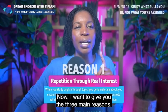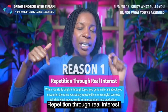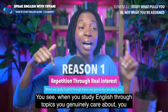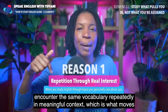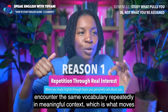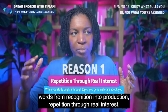Now, I want to give you the three main reasons why this is important. Here's the first reason. Repetition through real interest. You see, when you study English through topics you genuinely care about, you encounter the same vocabulary repeatedly in meaningful contexts, which is what moves words from recognition into production.